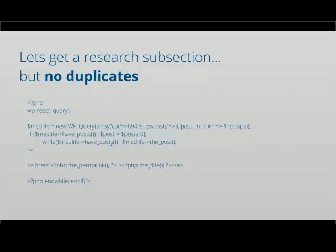So that's what this query is doing on that page. We're saying we want some more research posts. We want them to be about space and Earth science, but I don't want to duplicate any of the content that I've already shown in that slideshow. And then again, I'm going to echo it out. However you want to display that is totally fine.